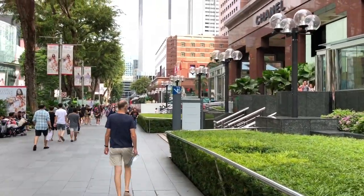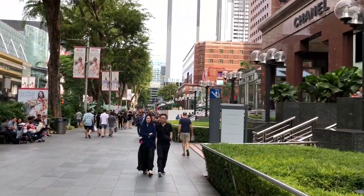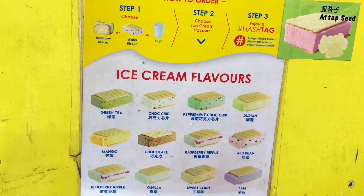You can walk and walk and walk if you want. It's quite impressive. You can go inside, where it's harder to see, though there are a lot of flowers and other things in place. There's the Chanel building.